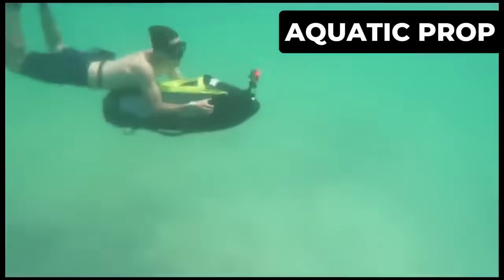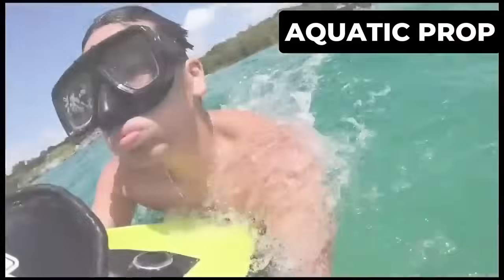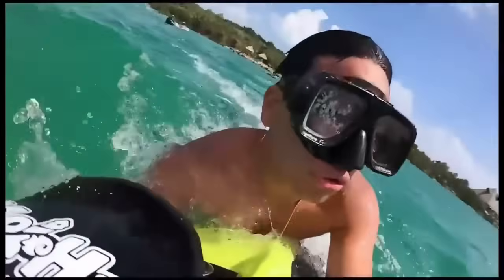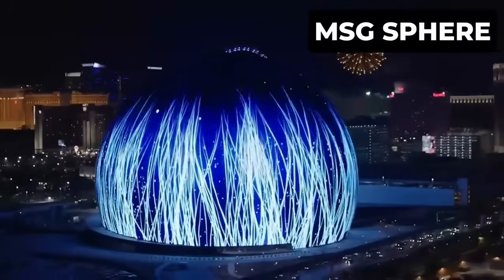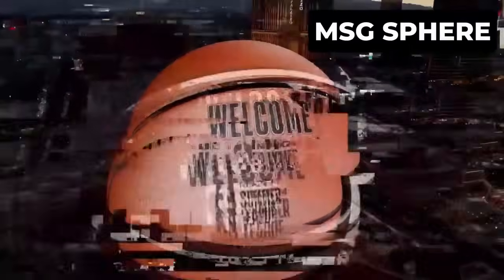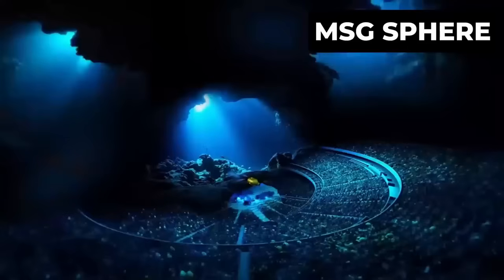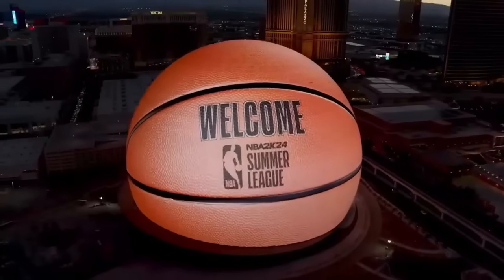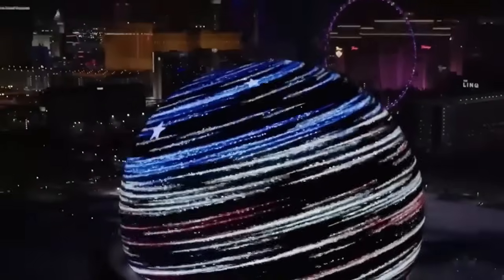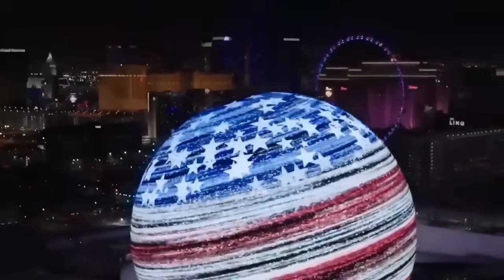This German brand offers a unique aquatic experience. Speed and efficiency. The MSG Sphere in Las Vegas is a dome with 16K LED screens and holophonic sound, costing $2.3 billion. It offers a uniquely immersive experience. Technology and entertainment at its best.